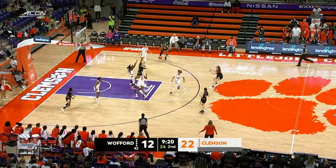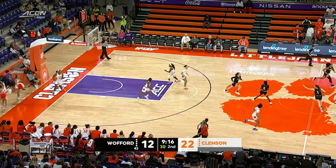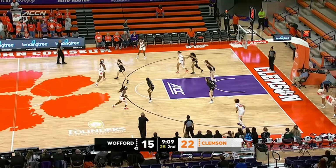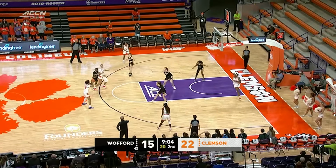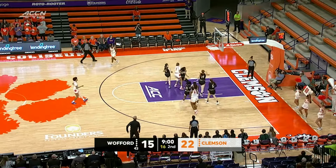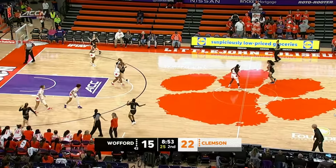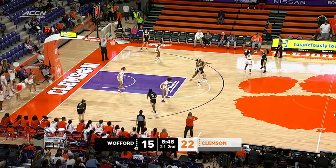Matthews trying to attack the paint, stopped, feeds it outside. Here's a three-point basket and good, as Hatton is able to hit the 3. 22-15. Already our 9th three-point basket of this game. Whitehorn. Robinson off the baseline, jumper from 15, no good. Wofford is doing a great job of boxing out, not allowing the second chance opportunities in that 2-3 zone. Yeah, it's pretty much one and done for Clemson offensively.